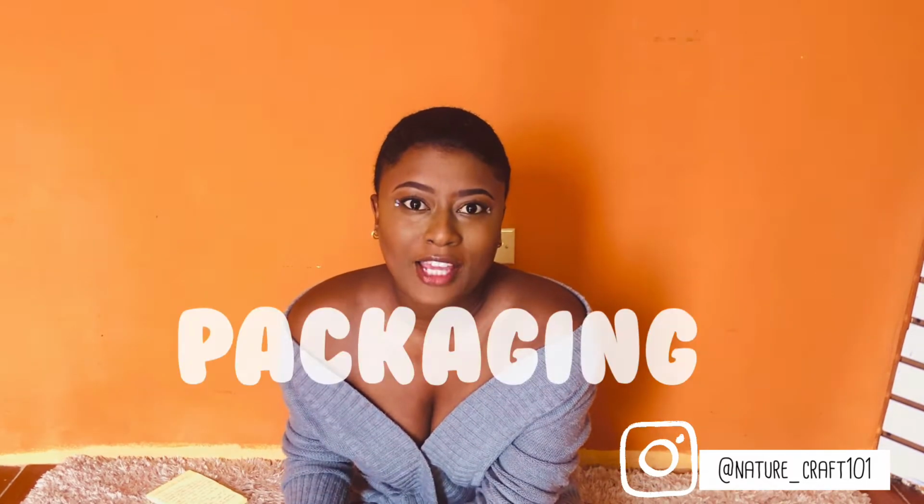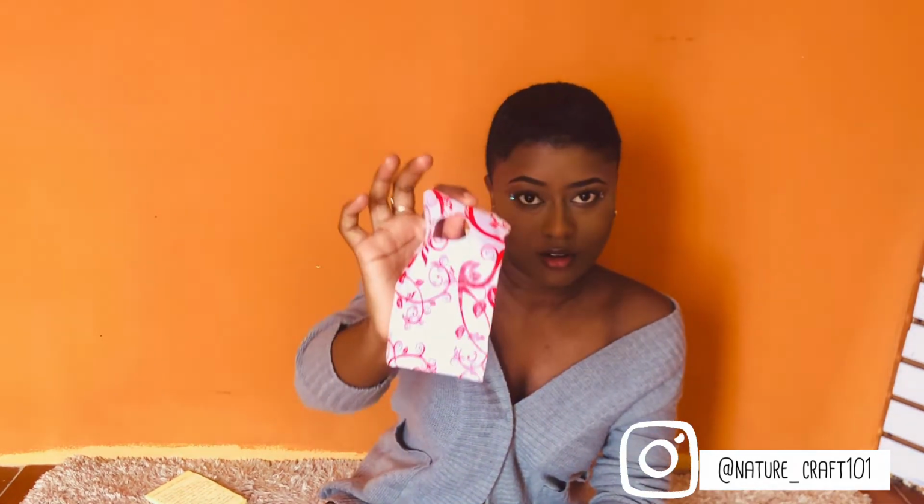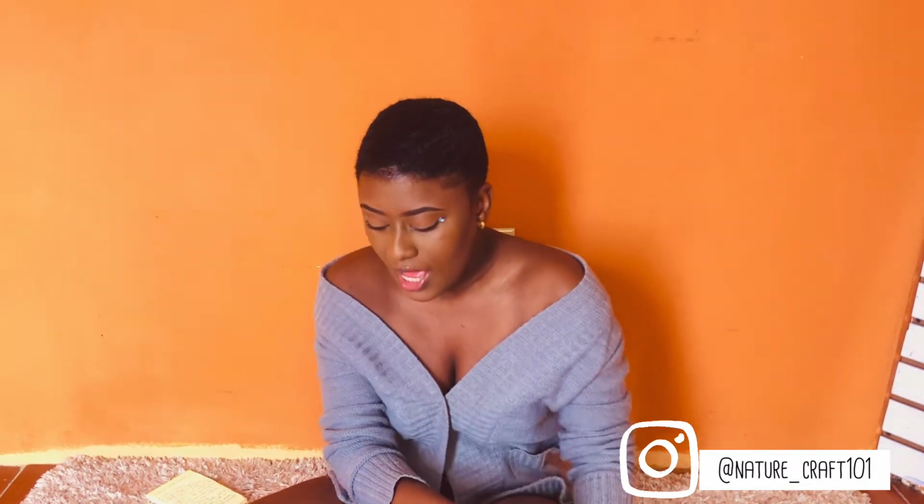So let's talk about the packaging. Now, the packaging is pretty basic. Let me show you. Some of the pieces actually came in these cute little baggies. I'm sure you've seen these before. These are really basic, really cute but basic, and then some other pieces came packaged in these, which is also cute. Recommendation: I think that you should have your logo on your packaging.